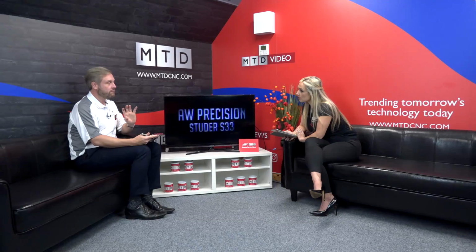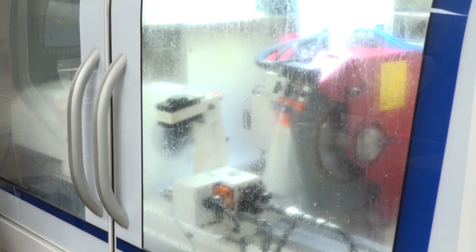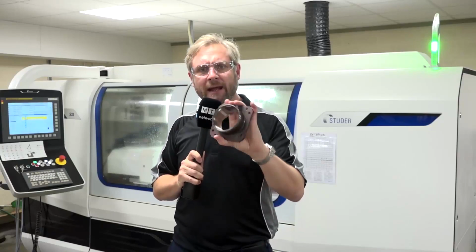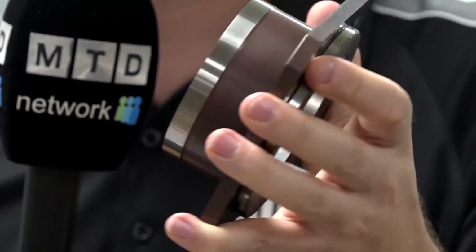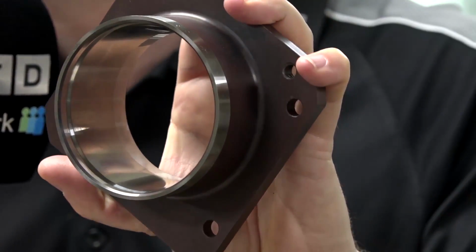AW Precision. AW Precision, fantastic machine shop, known for their punch, die and mould work, but they've got lots and lots of machines, and they've got a state-of-the-art grinder, a Studer S33. So normally if you're looking at a grinder, you're thinking it will do your profiles, so your rounds, your ovals, your hexagons, your flats and things like that, but this is an amazing machine, and it will do 5-axis grinding. Right, okay. So get in contact with Andy, AW Precision.